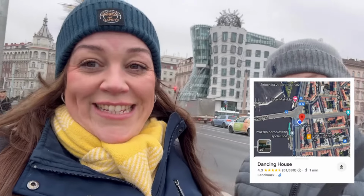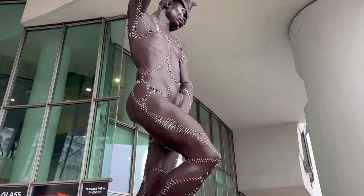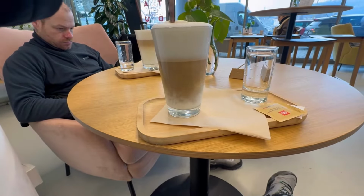And here we are at the Dancing House. It's just there. How cool is that? It just seems like a cafe at the bottom, a bar at the top, and then there's people stood up here, and we are ready for a drink, a cup of tea or coffee. So we're going to venture inside and see whether it's extortionate and go and have a coffee in there. I bet it is, but worth it. When in Rome, or Prague. All right, back up again. Oliver's gone to the toilet, and we are heading back out.